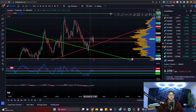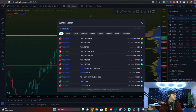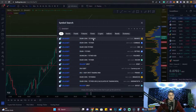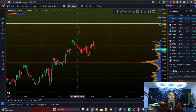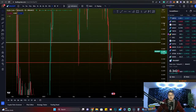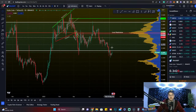Let's dive into other stuff here. Let's put up my primary chart. Let's go over to ENJ, USDT, Engine Coin. Had a crazy wick here on Binance. That's intense. But it's Engine, so it's low market cap. Doesn't take much to do that.